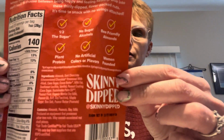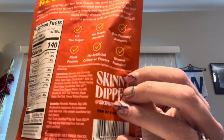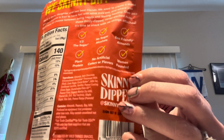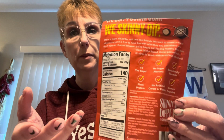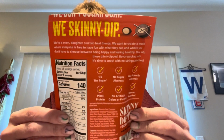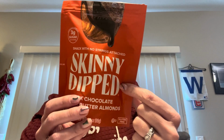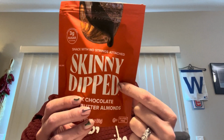So Skinny Dipped. One of the things I like about this company is that, and it says on the back, and I'm going to read it off of this one. So there's no sugar alcohol, no artificial colors or flavor. There's no palm oils. It's founded by a group of women, and I really like that. This particular one is dark chocolate peanut butter almonds. This one uses a plant protein as well. And it's bee-friendly almonds. So if you're into protecting the bee population.